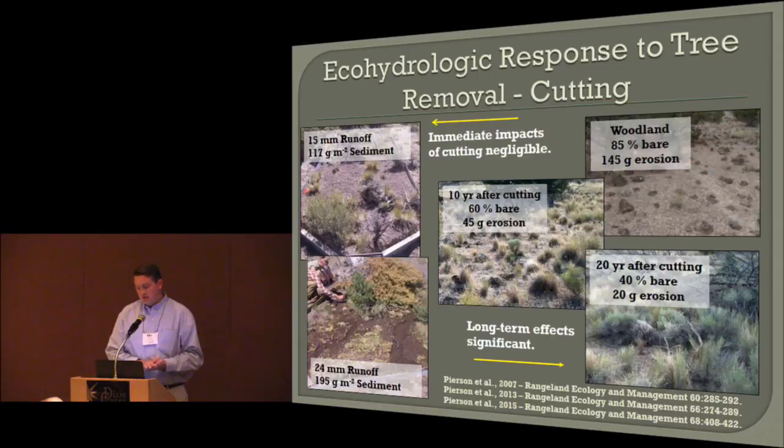The same thing can be seen here with some figures and data from multiple sites where there was tree cutting involved. In the case of the photographs on the left, we really saw no change in that sort of immediate post-cut period. The vegetation obviously hasn't had a chance to change, but we were looking at the effects of just dropping trees across a plot. Does it disrupt the flow enough to reduce runoff and erosion?